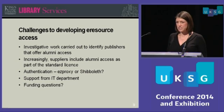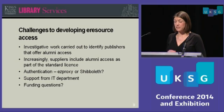So what have we learned from our experience? Well, we've learned how important it is to have a good relationship with the alumni relations team, to meet with them regularly and to understand what their needs are. It's also important to have an open dialogue with publishers and suppliers so that they can understand our authentication needs and to look at ways that we can work together to overcome some of the authentication challenges. There are a number of different stakeholders involved: alumni relations, IT, other colleagues in library services and publishers. We all have to work together to make alumni access work.